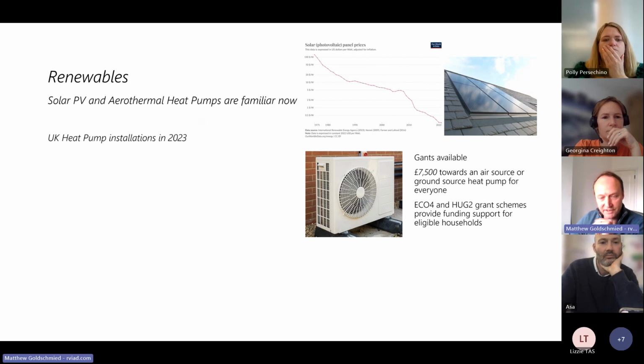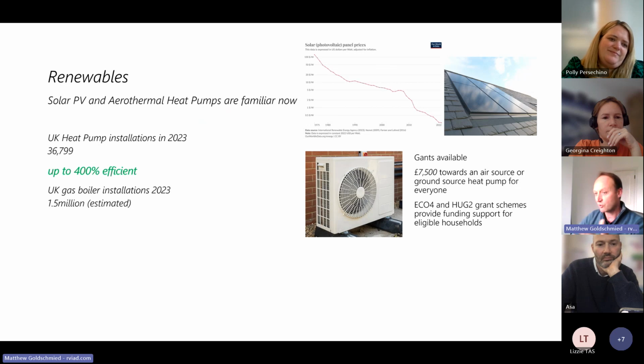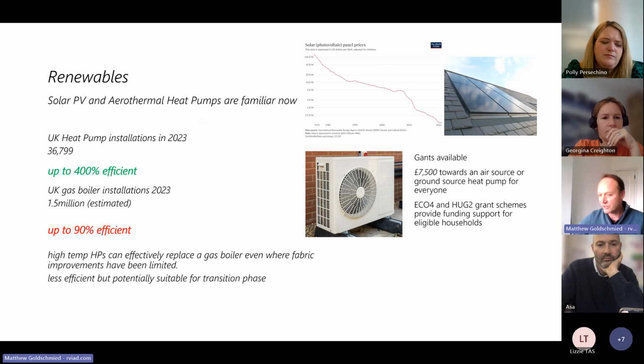Heat pumps can do the same, but we're not quite there in terms of the levels of installations. 37,000 or so last year, yet we still installed 1.5 million gas boilers. So we've got some work to do. Heat pumps, approximately 400% efficient. Gas boilers, never more than about 90%. High temperature heat pumps, they may be useful. I'm not going to go into a huge amount of detail because I don't really have the time to check time. Yeah, better move on.